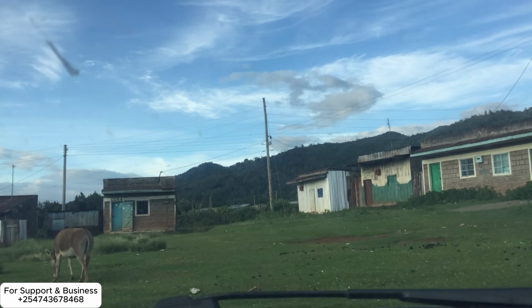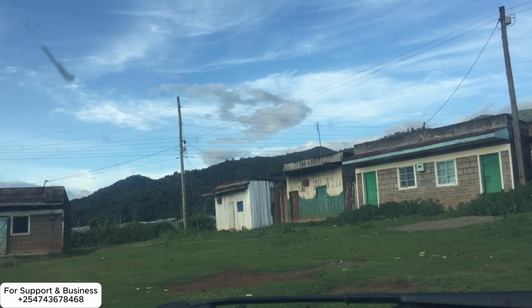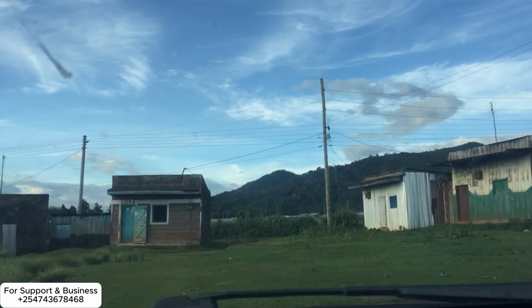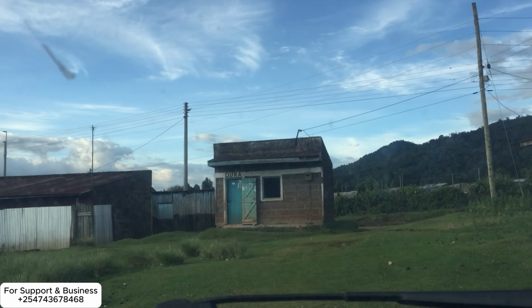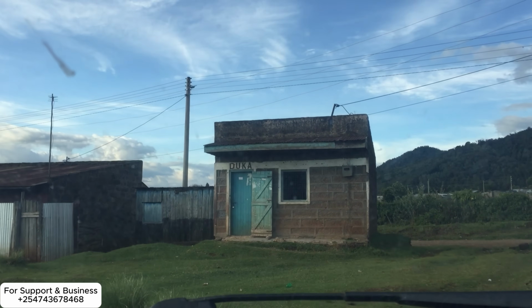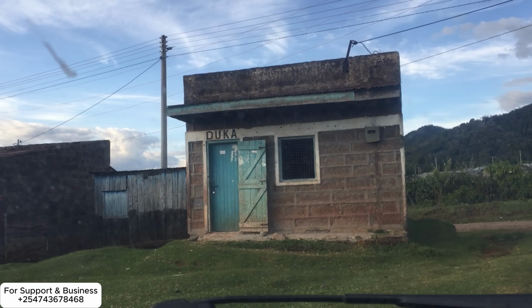Well, I would really want to know what happened to this part of the town. It seems like it was once busy. You can even see the kinds of investments here. They are stone-walled buildings, which is not a small feat for a rural old town.